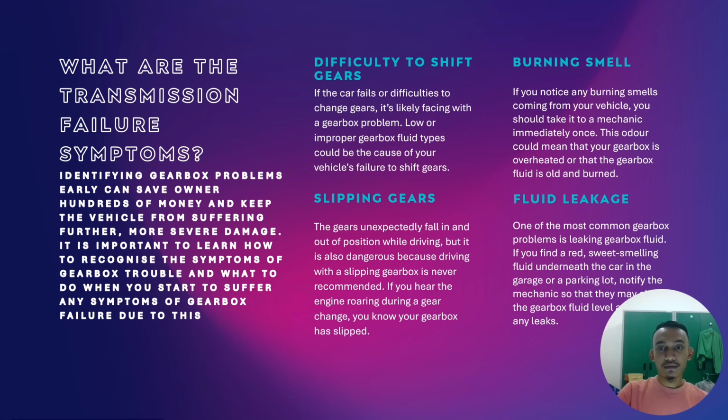For fluid leakage, one of the most common gearbox problems is leaking gearbox fluid. If you find red, sweet-smelling fluid underneath the car, in the garage or parking lot, notify the mechanic so that they can change the gearbox fluid and stop any leaks.